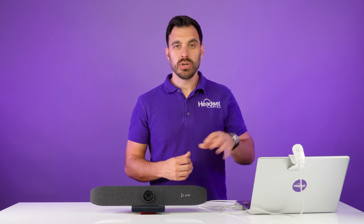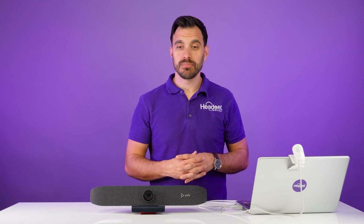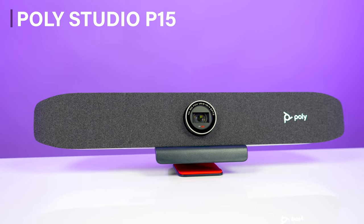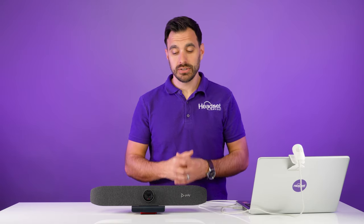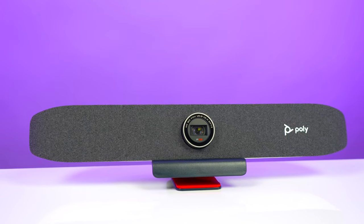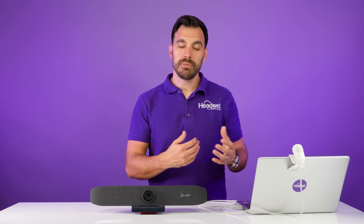All right, so that was the Poly Studio P5. As you can see, it was a big improvement over the built-in webcam on this computer. You also can go with a Poly Studio P15. This is an all-in-one speaker, microphones, and your webcam all built into one device. So you can use one device to connect to your computer. This is great if you have a quiet office and you don't have a lot of noise going on around you and you're not worried about privacy concerns. You can do your full speakerphone and webcam all built into one device, only one plug in the USB port. Makes it very easy and very simple. So those are two great options to consider for video webcams for Zoom.